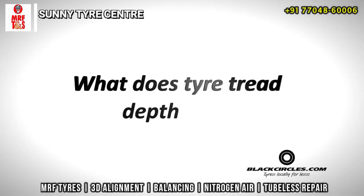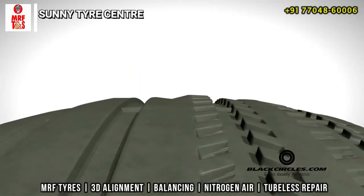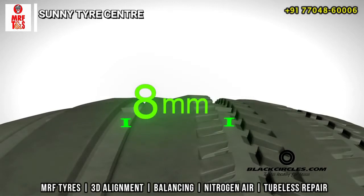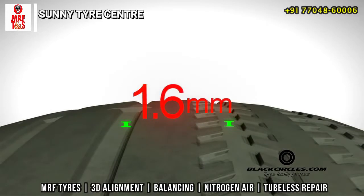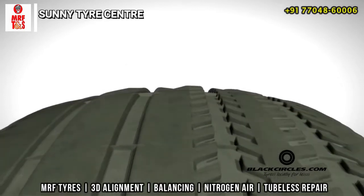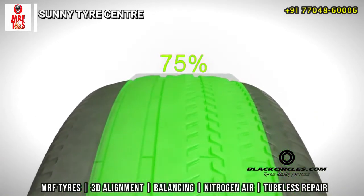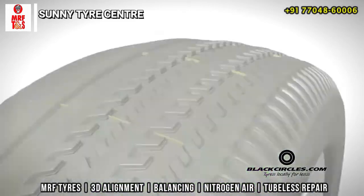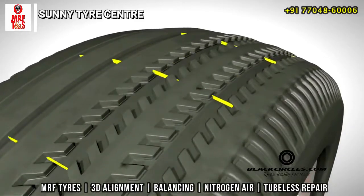What does tyre tread depth mean? The majority of new tyres have a tread depth of 8 or 9 millimeters, and over time the tread is worn down and the efficiency of the tyre is reduced. In the UK, it is illegal to allow your tyres to descend to a tread depth lower than that of 1.6 millimeters. This limit applies across 75% of the tyre's width and all the way round the tyre. To help you monitor your tyre's tread depth, tyres are manufactured with the tread wear indicator in the grooves of the tyre.